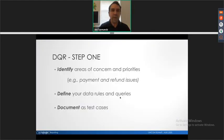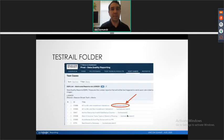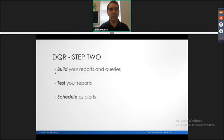Define your data rules and queries, and document these as test cases. So we actually treat our data quality reporting just like we do a test case. We document in our test case system. We use TestRail. It doesn't really matter what you use as your test case management system, but at least have one. TestRail is pretty inexpensive and it's good with integrations to Jira and other tools as well.